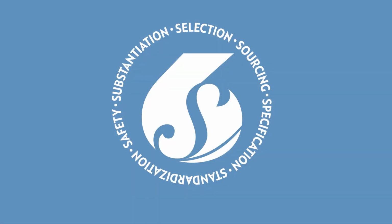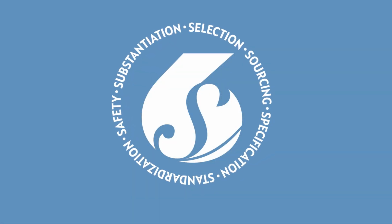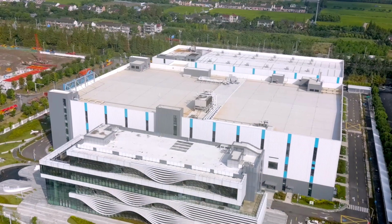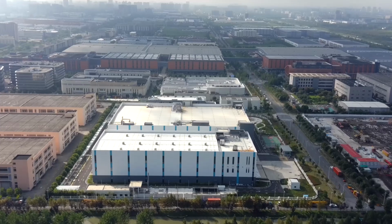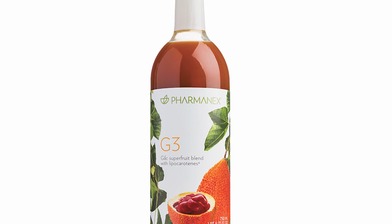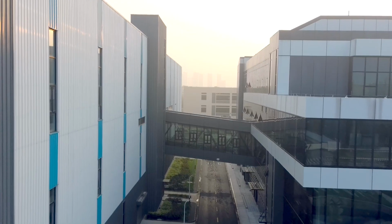One of the facilities in particular specializes in manufacturing nutritional supplements that contain ingredients with increased bioavailability. This emphasis on ingredient availability is key in the selection and sourcing part of our 6S quality process. We also have a facility in Huzhou where they focus on raw ingredient manufacturing, nutritional products, and our beloved G3 drink. But that's not all.